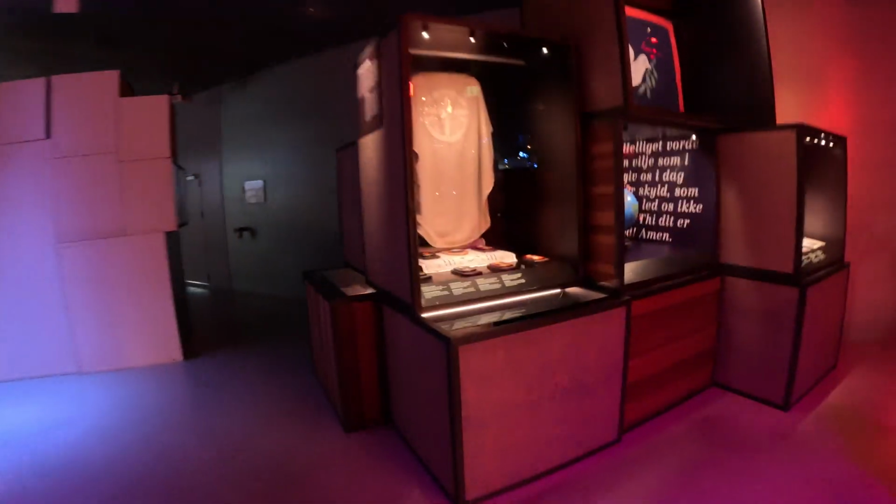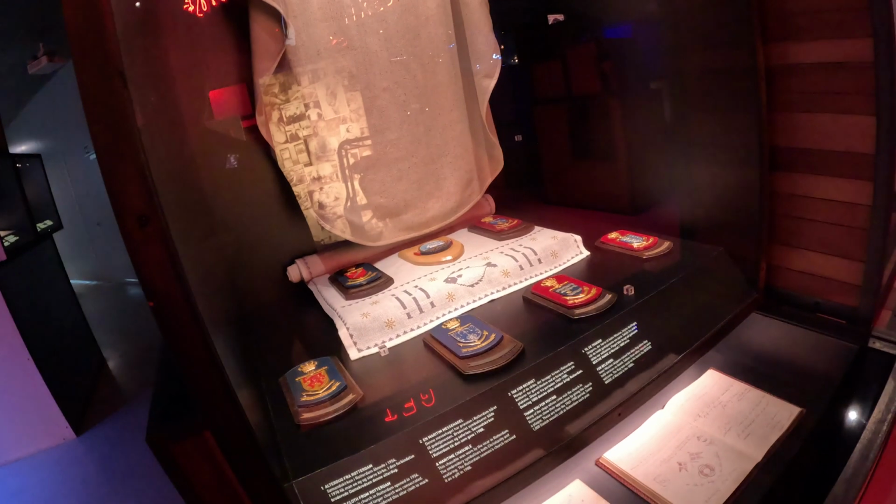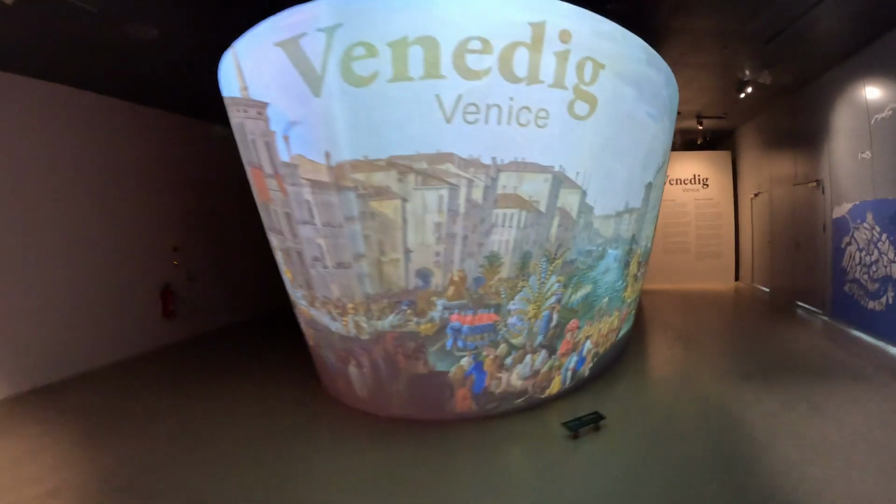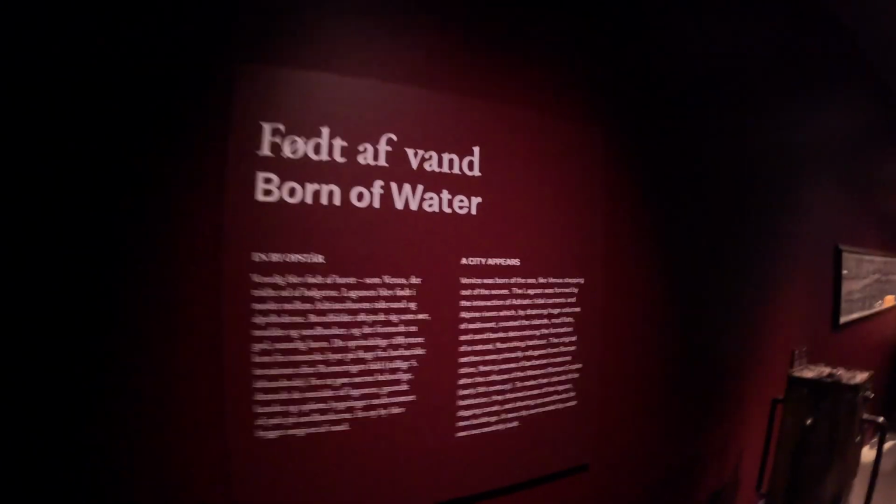But anyway, so moving on, we have the boxes holding models. Some are actually memorabilia. Okay. Venice. I have a feeling that this is the changing exhibition. So normally in a museum you have a permanent and then you have the temporary exhibition, and in this case this is the temporary showcased exhibition. Yeah, right, this is about Venice.